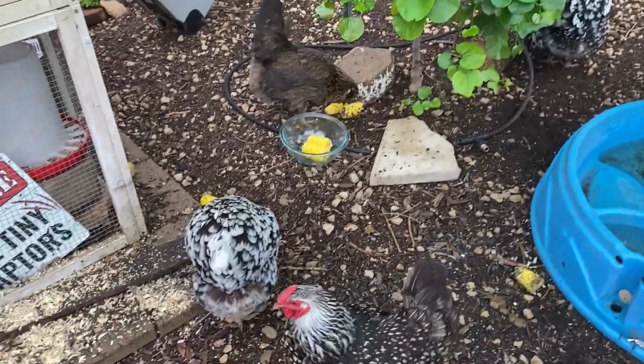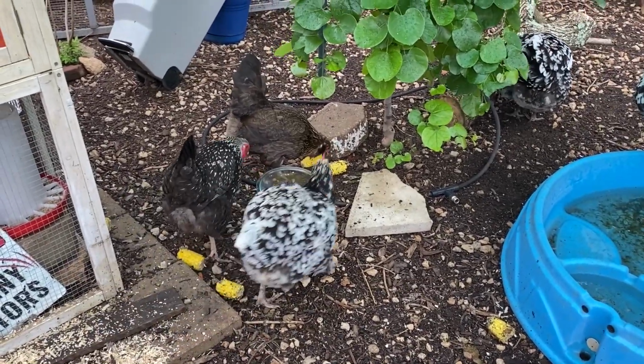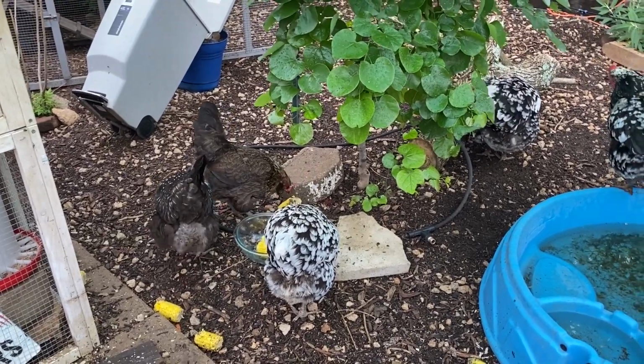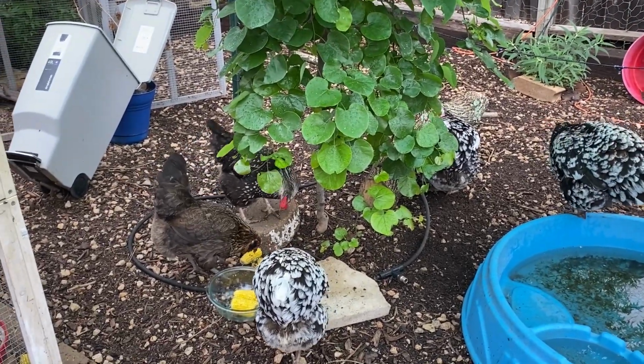So what I can tell you for right now is that the frustrating thing with my Java hens right now is one of them was broody a month or so ago. She was kind of half doing it, and I would kick her out of the nesting box and she'd be like, okay, fine. She wouldn't really put up that much of a fight. Now the other two are doing it. Like I said, I don't want mine to be broody.